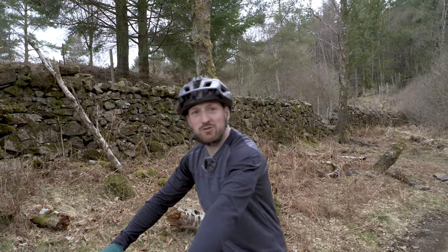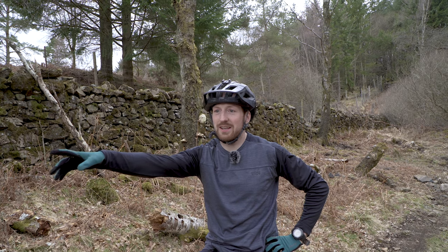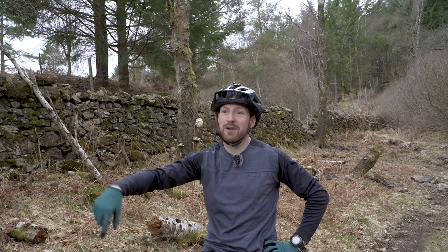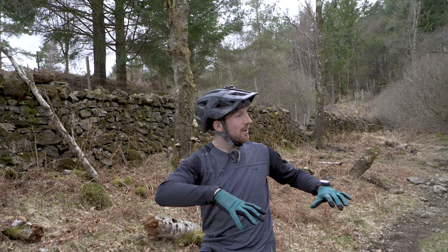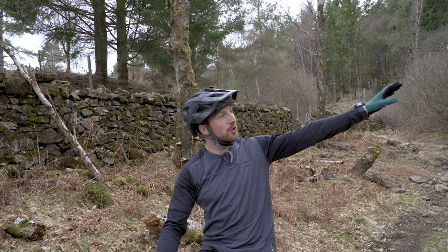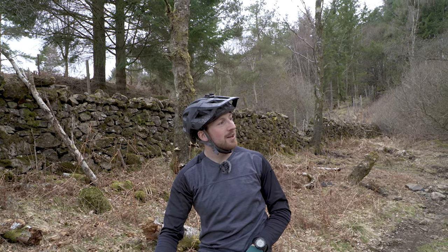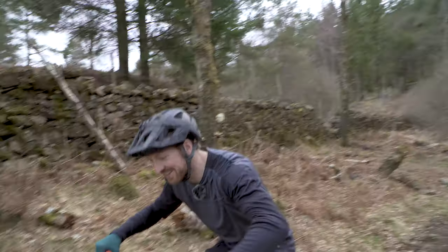Just run down the Natural Gold. This runs into Sloppy Joe's, which is the bottom section, takes us back down to the cafe. And there's a little intersection here with the Hairy Coo Black, which is one of the more popular blacks here that most people ride. So let's just head down to the cafe. I am dying for coffee.